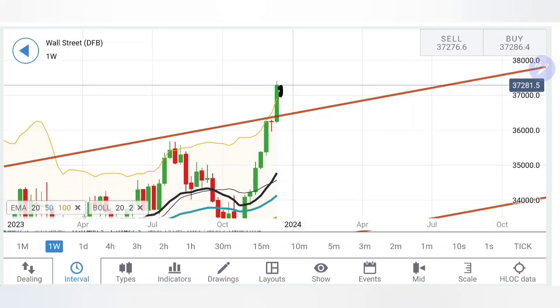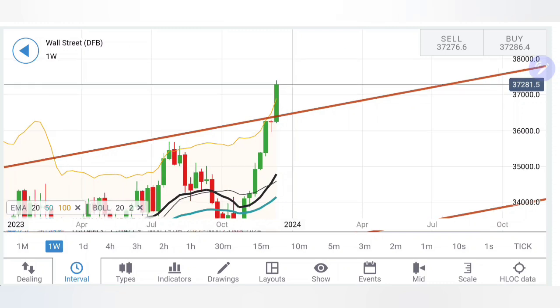What it may try to do is retrace a little. Towards the beginning of the week, we can see a potential drop, and from there a recovery towards the end of the week can be expected. Higher highs cannot be denied.